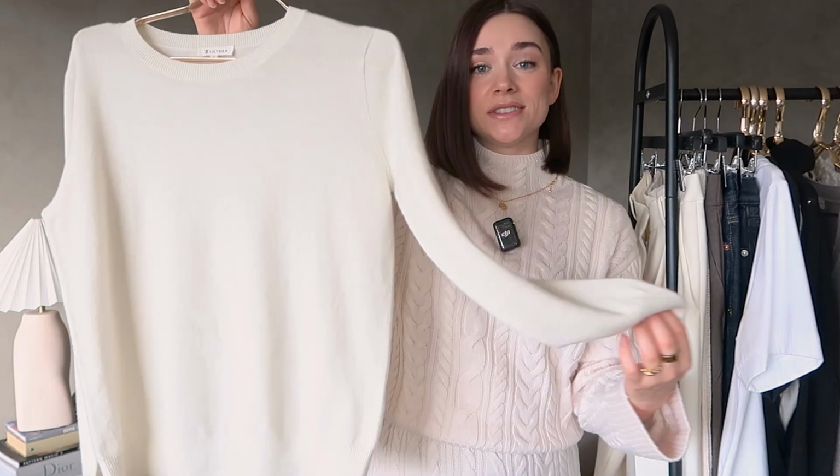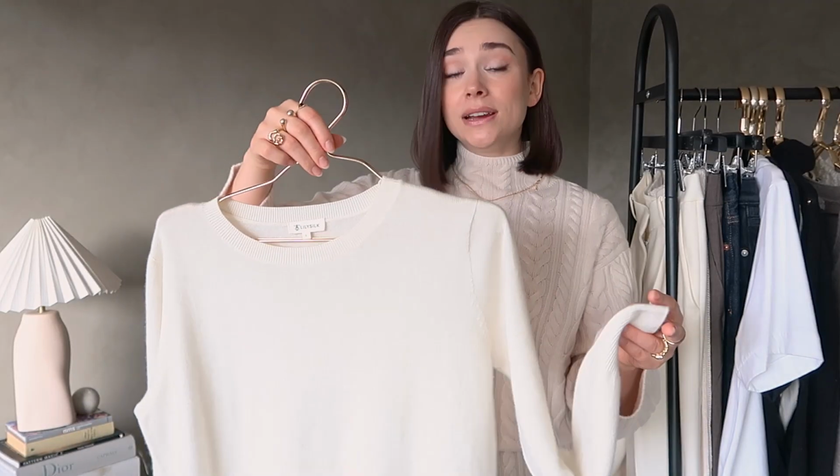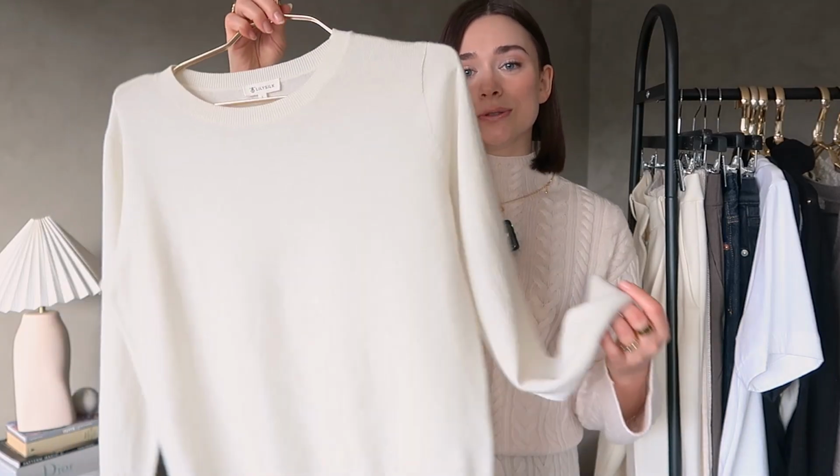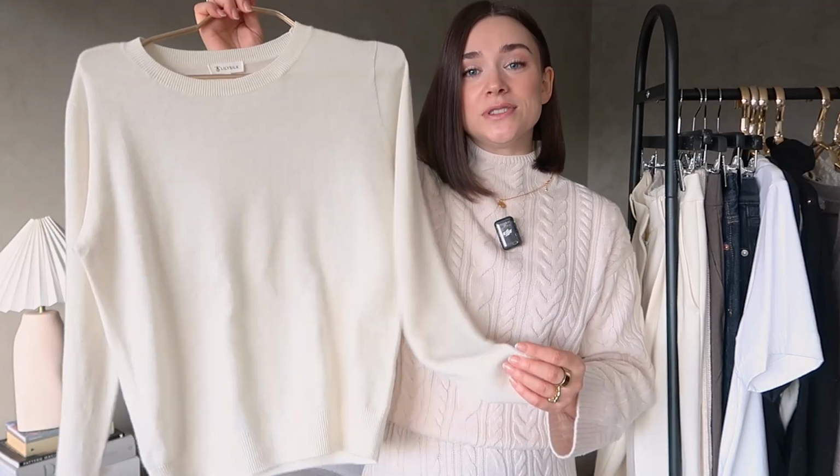It's very light, so it's great for those days where you don't want anything too chunky or heavy. It's really, really versatile. It's a classic regular fit, not too oversized, not too slim fit. I would wear this to work as well as lounging at home. So definitely a solid investment into my wardrobe.